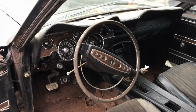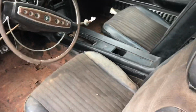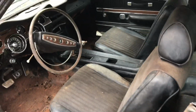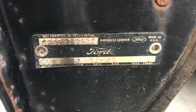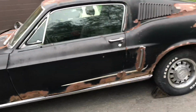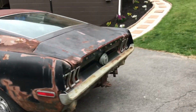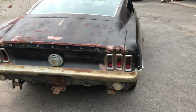The 8K tach is still there. Console base is still there. It's got the original reverse lockout shifter. All the original VIN tags are there. There's the original door tag. All the glass is there. GT wheels, GT emblems. This would have been a beautiful car. GT flip down gas cap.